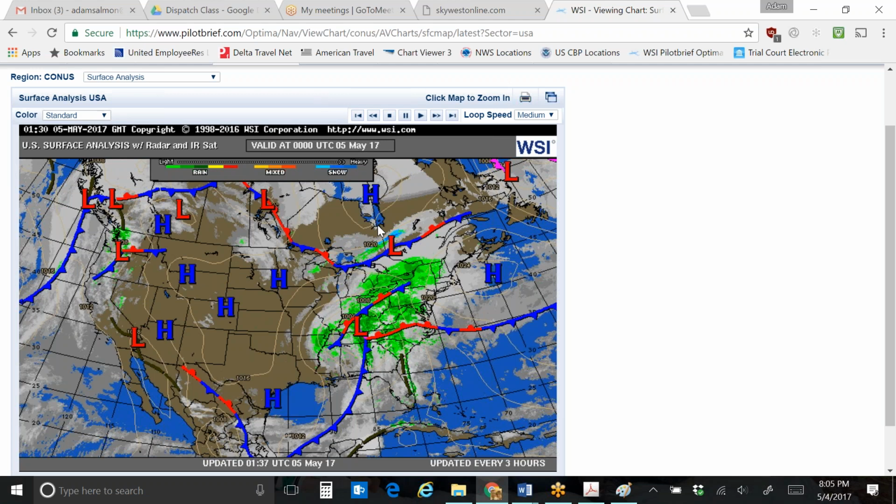It also shows, so it's kind of a mixture of several charts. It's a mixture of high and low pressure centers. It's a mixture of radar, satellite, and frontal, showing you the frontal systems. You can see these blue triangular lines up here, this is a cold front.